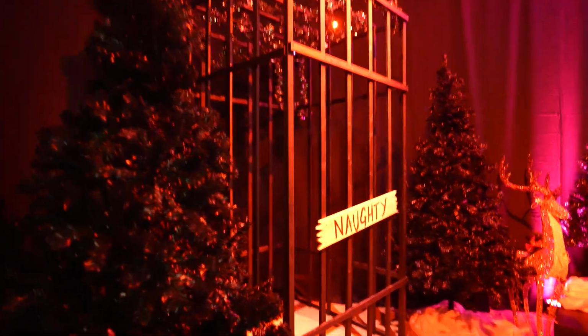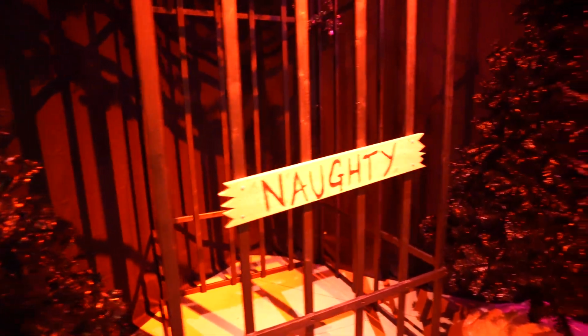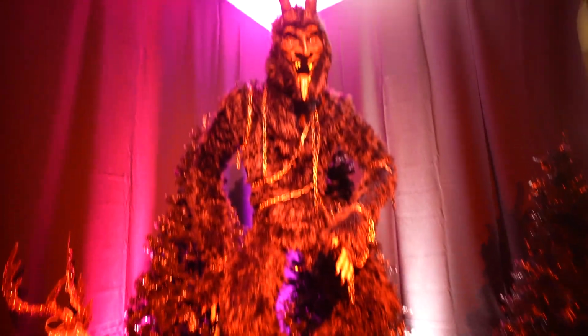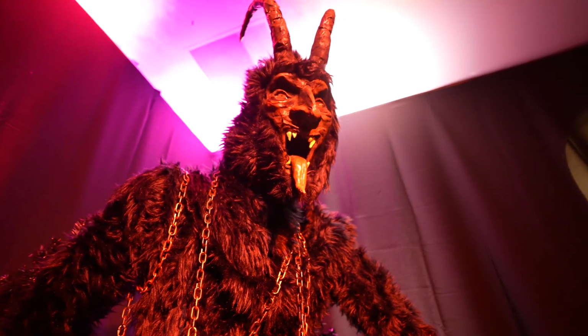And we made it to Krampus. Look at how huge this guy is. I'm trying to focus it.